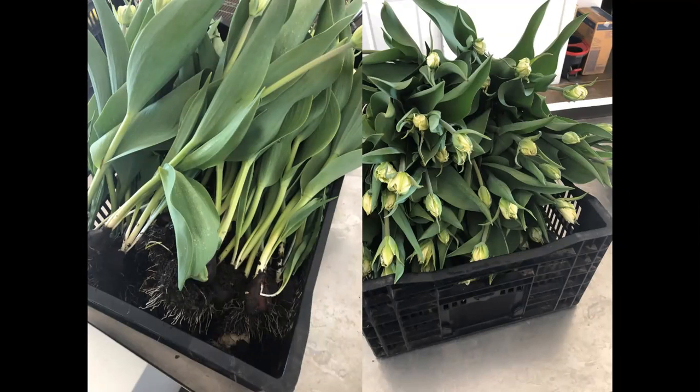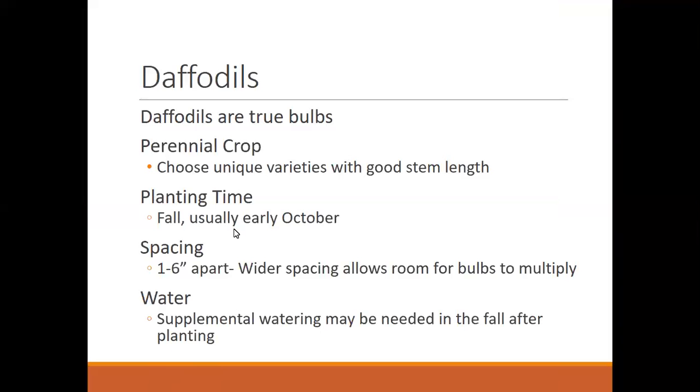Now, you certainly could, if you had a long enough stem and you're able to harvest it without the bulb to get extra stem, you certainly could space them out and replant them. But for the most part, it's simplest and easiest to treat those as an annual crop. Okay. Love tulips. Next up, daffodils.